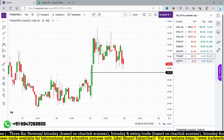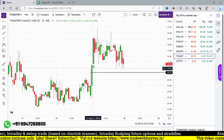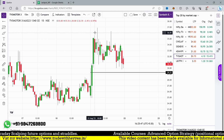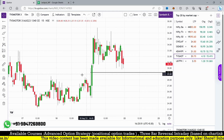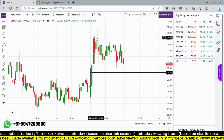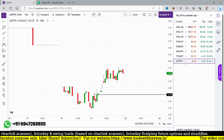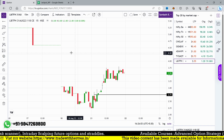And TVS Motor, this is a breakout around 29, and it went up to 36. That is one more breakout which we got on our intraday, and that is also moving well, almost 8 rupees higher from 29. And finally we found L&T Finance Holdings, but we are not focusing on this because of the large size.